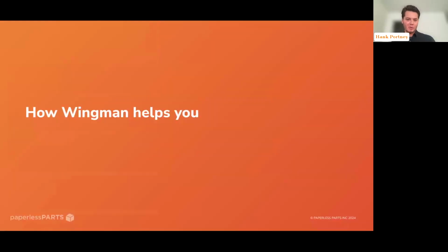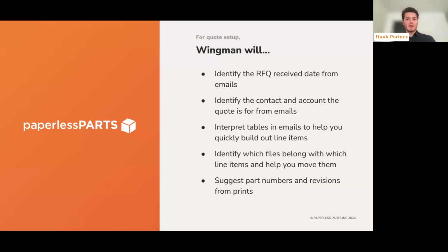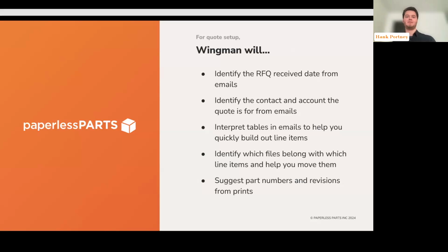Let's talk about how Wingman helps you, starting with quote setup. So good news, if you've been using Paperless Parts for a while and you've been using our quote setup functionality, you've actually been using Wingman this whole time. In this short demo, I will walk through some of the quote setup features that Wingman supports, and more importantly, focus on the kinds of questions it helps you answer most quickly. On screen are just a few of those capabilities that Wingman can do in this experience. Let's take a quick run through and see it in action.